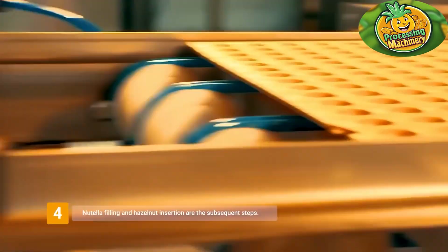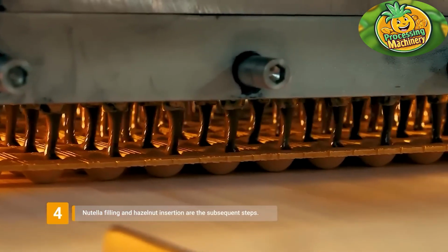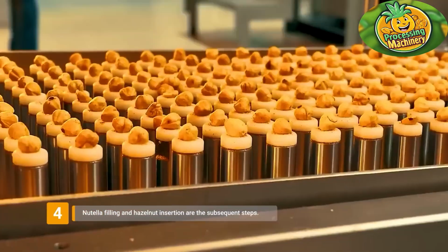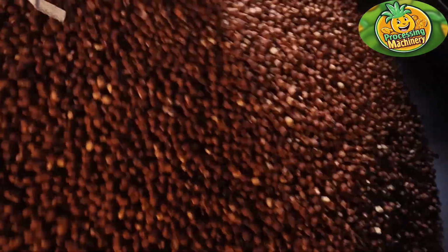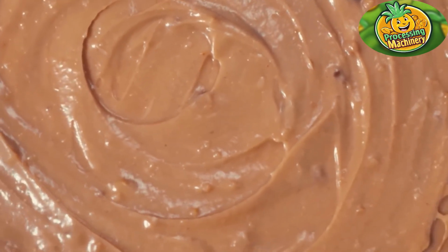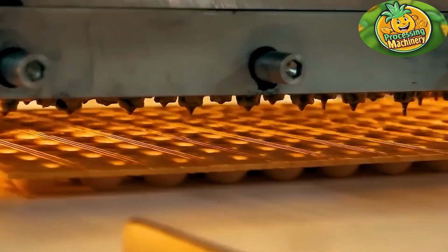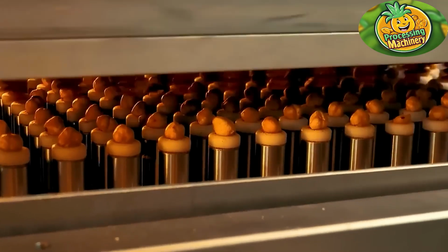Immediately after the wafer balls have been formed, they are prepared to be filled with Nutella, which is Ferrero's well-known chocolate hazelnut spread. During a separate procedure, hazelnuts are roasted and ground into a paste. After that, they are mixed with sugar, cocoa, and milk to produce this well-loved filling. Wafer balls are filled with this decadent hazelnut cream by means of filling machines that are fully automated.